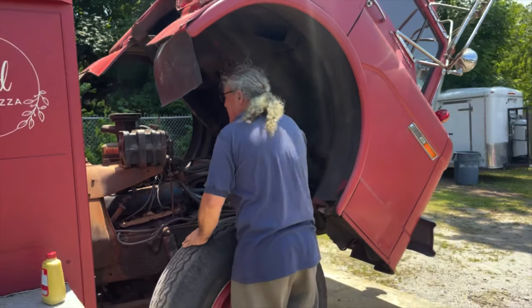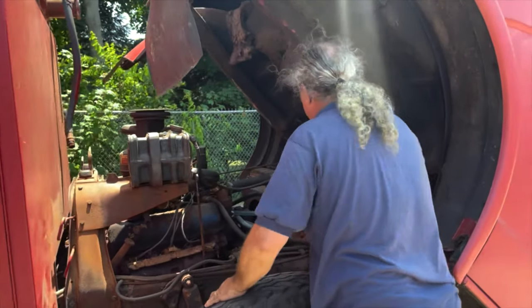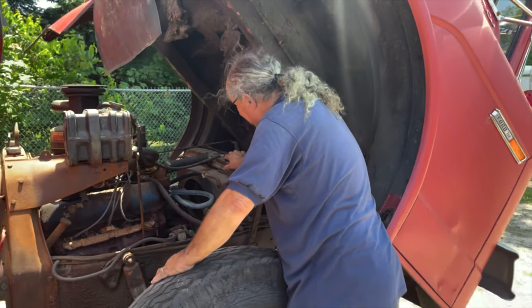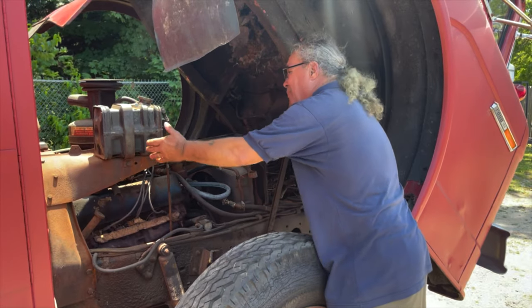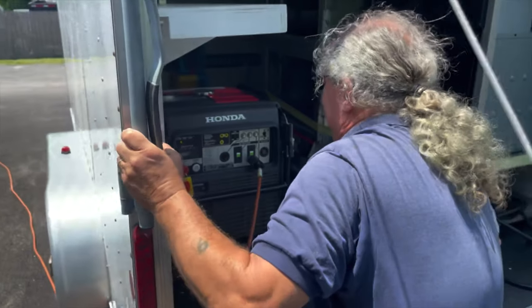Next plan of attack. I wish we didn't have to put this back on, but this radiator does not come with a radiator cap, which is a damn shame, because this is just a big old ugly piece of whatever. So, let's shut this thing off. Not that I know how to shut it off.